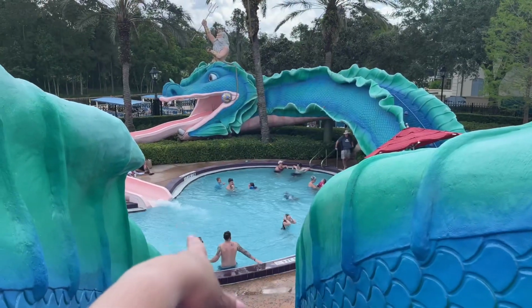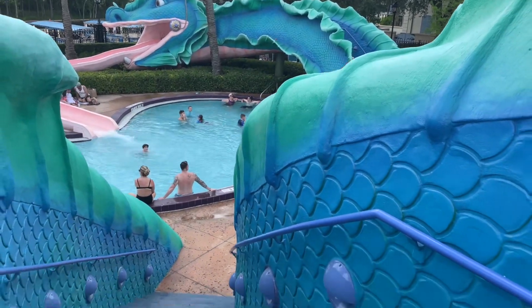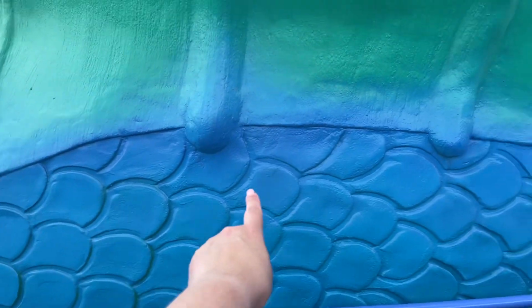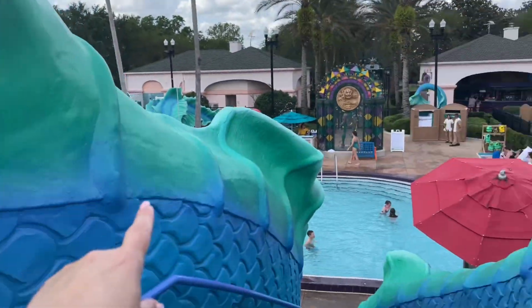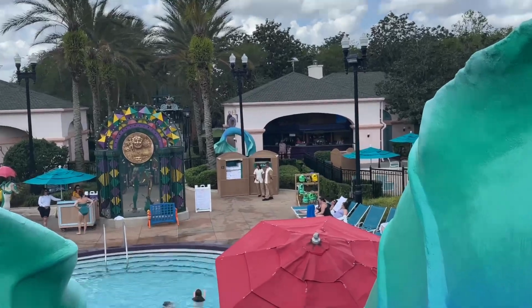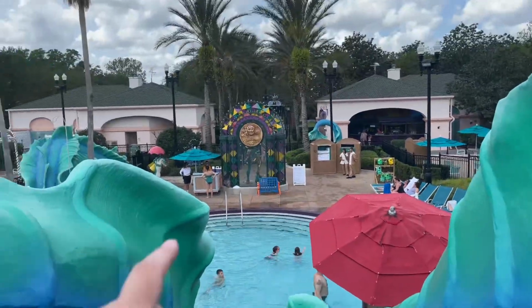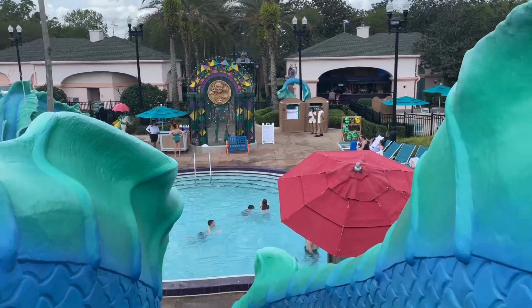If you look carefully, you can see the sea serpent goes all in and out and around the pool. These stairs right here, here are his scales, here are the fins, and he keeps going. When we get outside over there, there's the tail. So he's actually wrapped up all around this area.